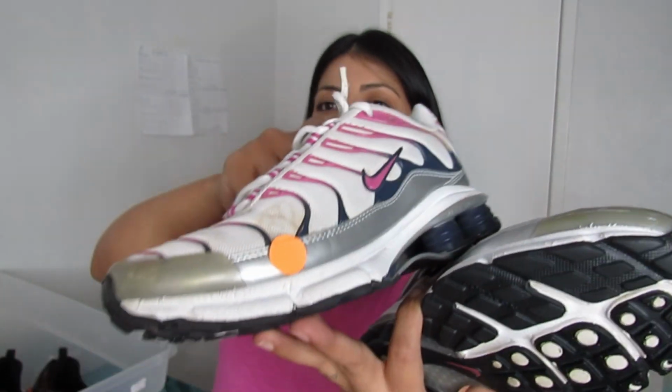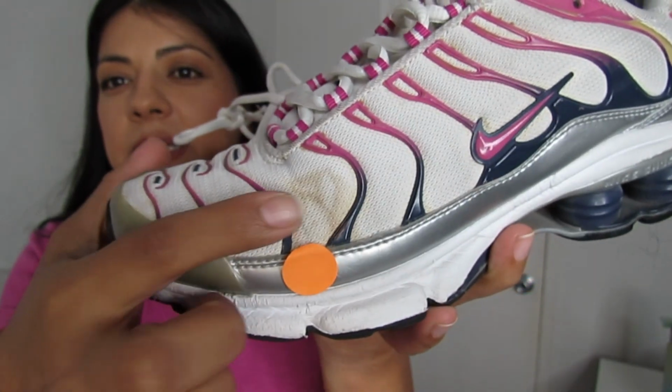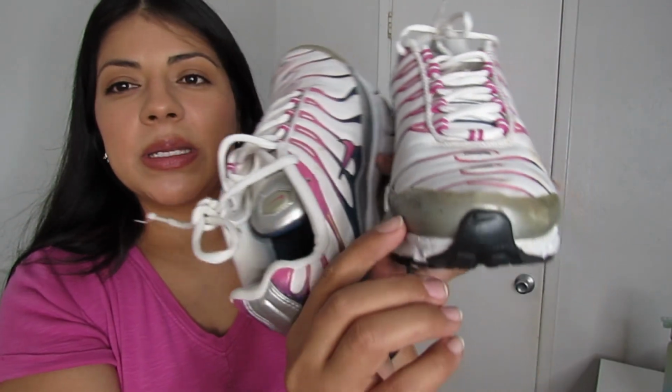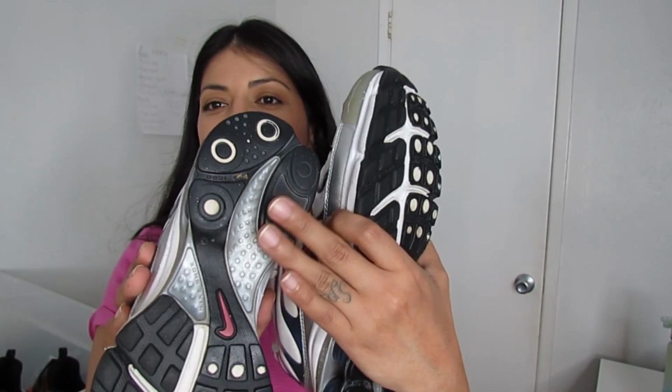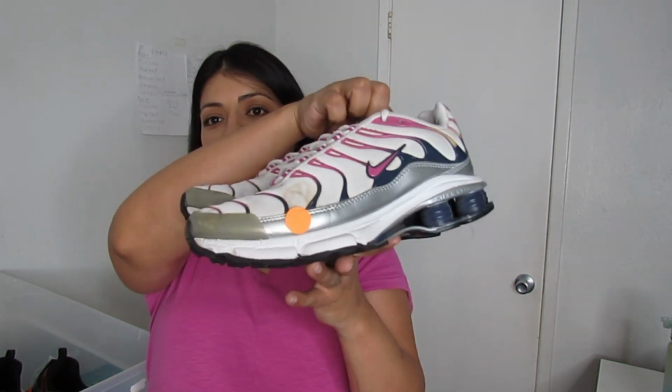These here are beat up, I'm going to admit. They do have a lot of work that needs to be done on them. The front part has a lot of staining, as you can see right there, and it just doesn't look in that great of a shape. The bottoms are a little bit more smooth than I like. I like to be able to see the patterns on the shoes, but this style of shoe, Nike Shox, is a vintage style that people look out for. I've picked it up in worse conditions than this or about the same condition and they still end up selling.